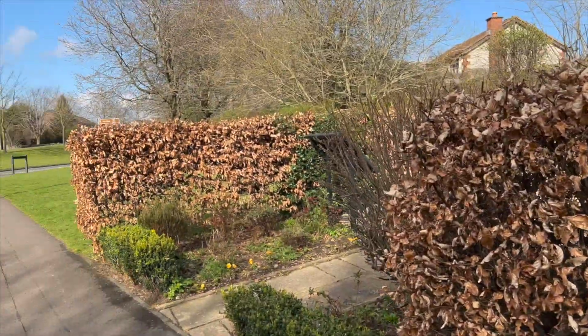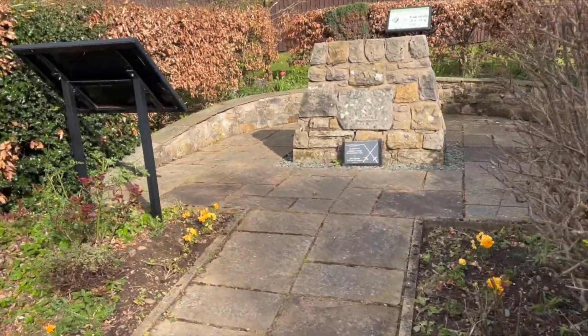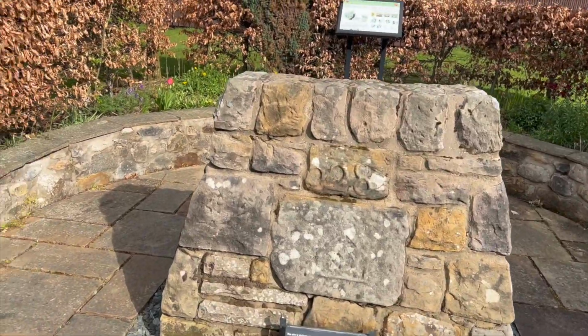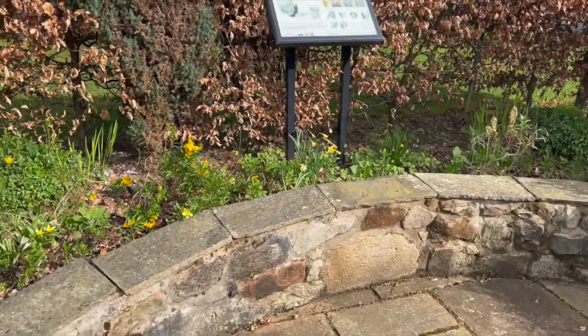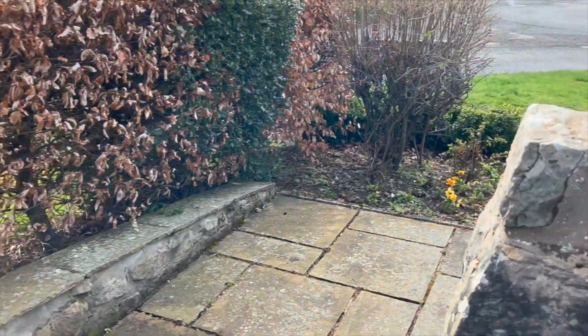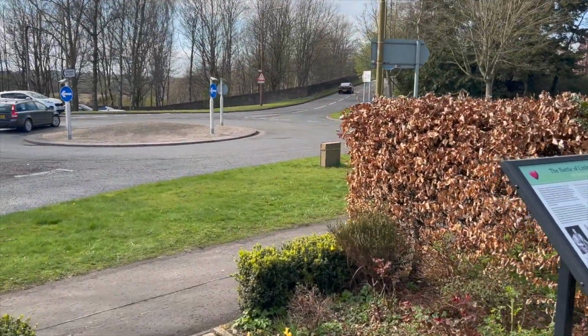So this is just walked down from the sports centre to the canal, and this is the first memorial. Battle of Linlithgow Bridge, 4th of September 1526. So hopefully these panels will give you a wee bit more information. There's another one up here. The road down here over this wee roundabout takes us down to the actual bridge itself.